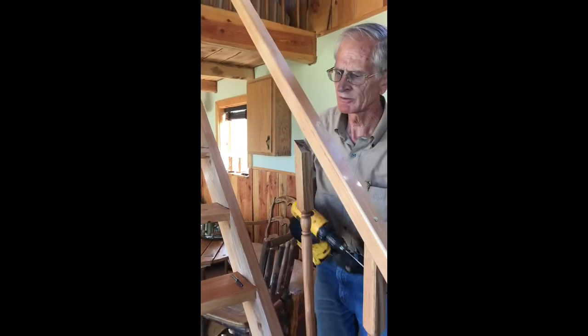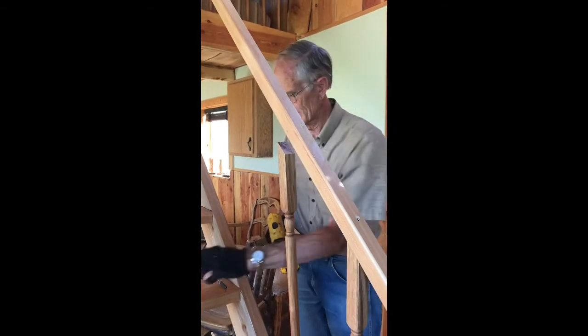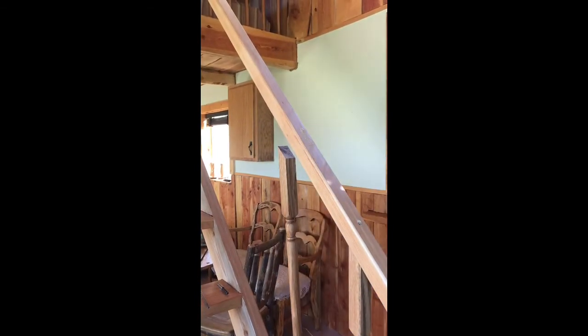Now I've got a mark. I'm going to drill a smaller hole for the screw to go into.